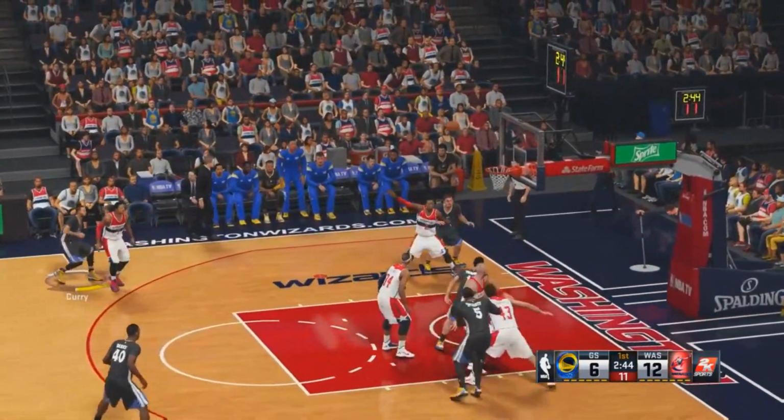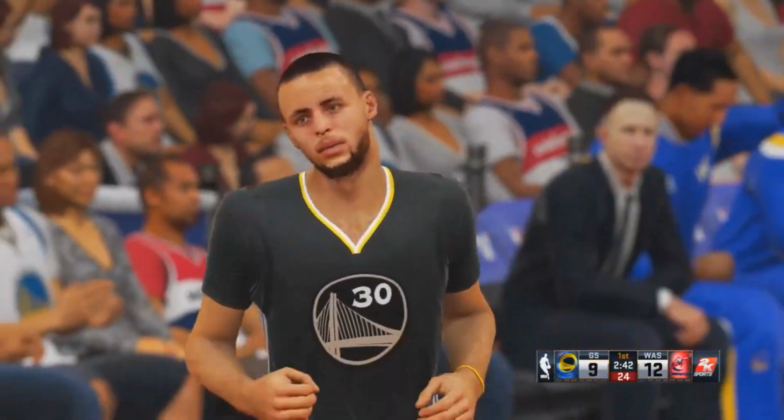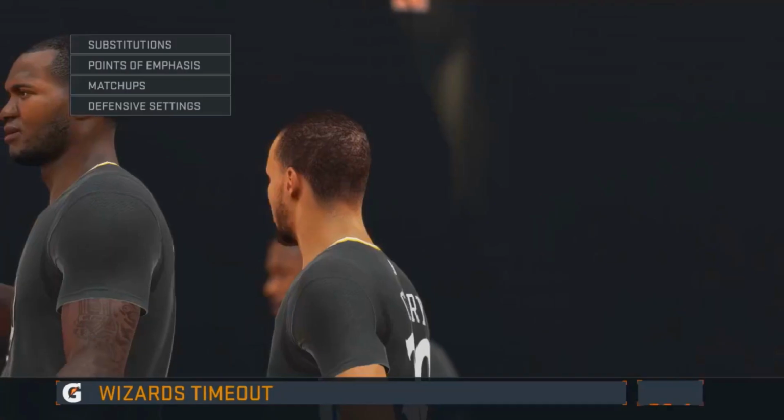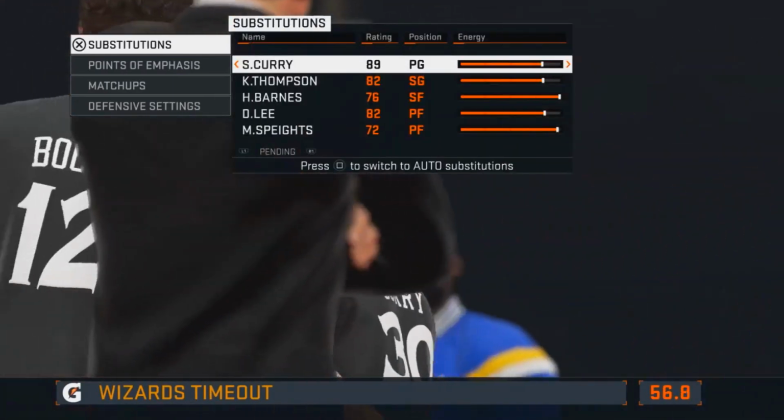Curry with a wide open look. Drops in the tray. Curry's got himself going there. His first points of the game on the deep ball. So timeout called here. The first for Washington.